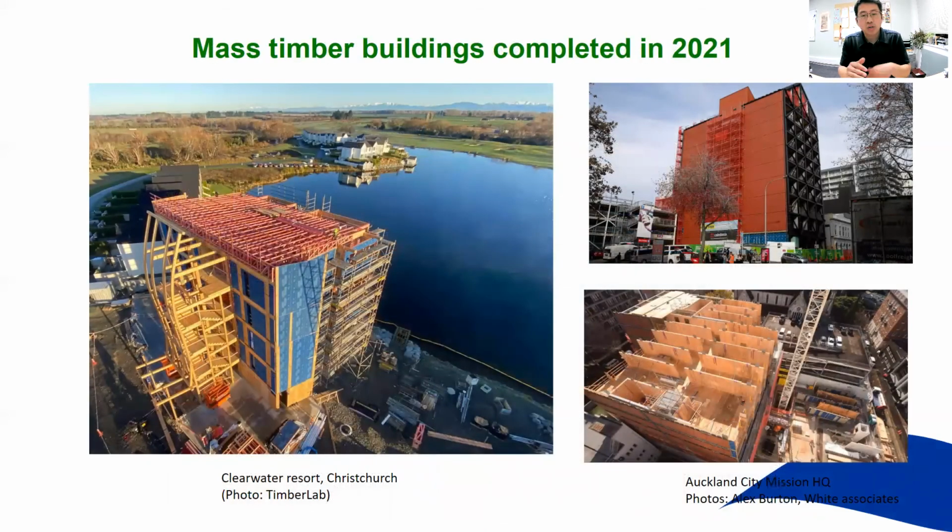So I want to show you two buildings recently finished, one in Christchurch, one in Auckland. The Christchurch building used CLT as the floor panels, and the Auckland building here used CLT for most of the structural components, including walls and floors and roof structures. So this is a really good example to showcase how CLT can be efficiently used for this multi-story, large-scale mass timber construction.